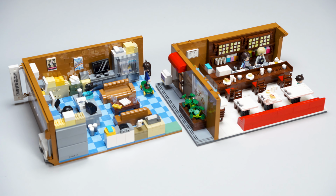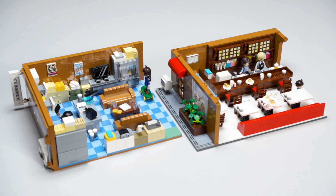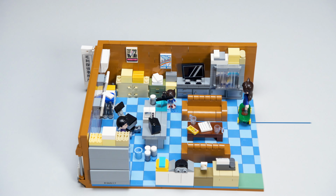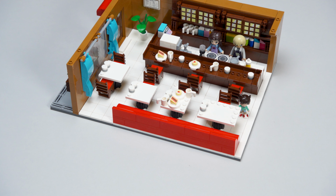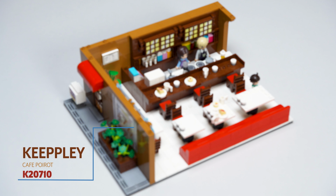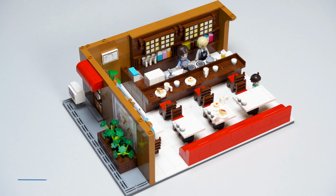So here we go. Today we are going to look at Keeppley's Detective Conan. The first one is Mori's Detective Agency, K20709. They do not specify how many pieces. Take a wild guess. We'll have some fun to see who's right. Then we're gonna look at Cafe Poirot. How do you say that? Cafe Poirot, K20710. Same thing, no idea how many pieces there are.